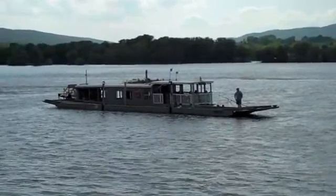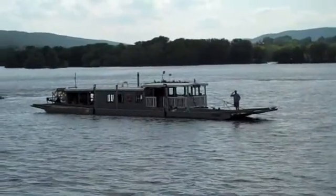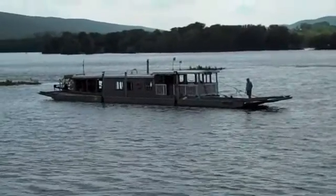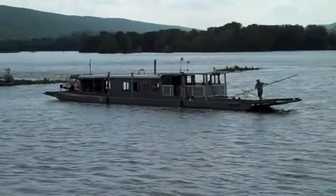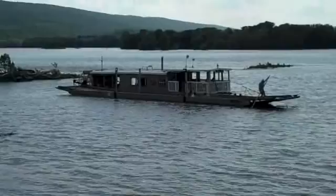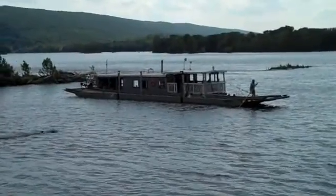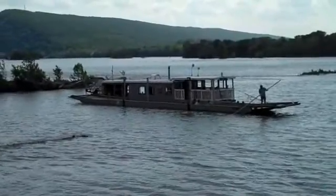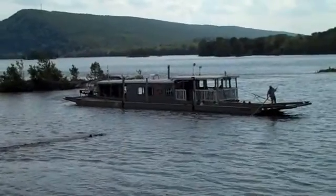But that's the oldest wooden stern paddle wheel ferry in the country. In fact, it's the only one. And this is in Millersburg, Pennsylvania, on the Susquehanna River. Okay, he's got the paddles going again. He's trying to straighten it out so he can back it in there.